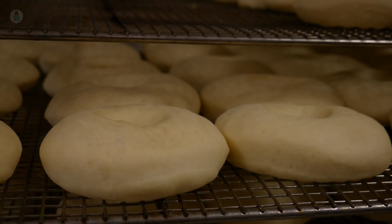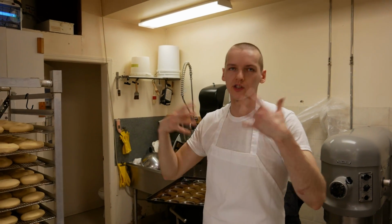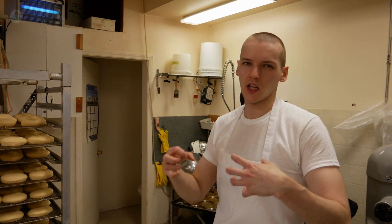Right now they're quite soft and they're kind of damp on the outside, so we're going to let them sit out and flash, which is the water is going to dry off the outside. Otherwise they pick up a lot of grease when you fry them.